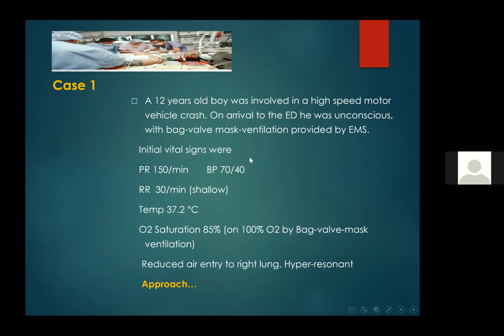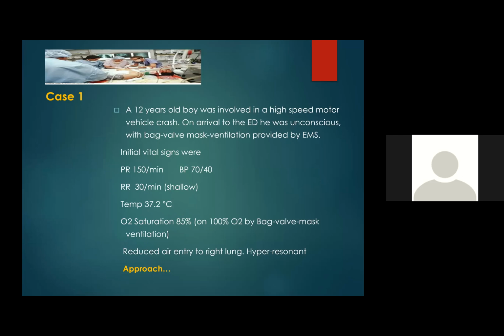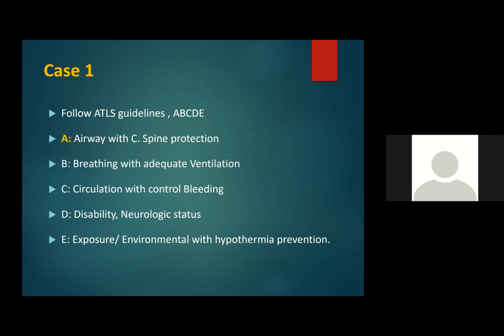And he has a reduced air entry to the right lung and hyperresonance. What does that mean? Reduced air entry to the right lung and hyperresonance. This is pneumothorax. Excellent. Okay, how do you approach this patient? We'll follow the ATLS guidelines. Okay. A, B, C, D, excellent.